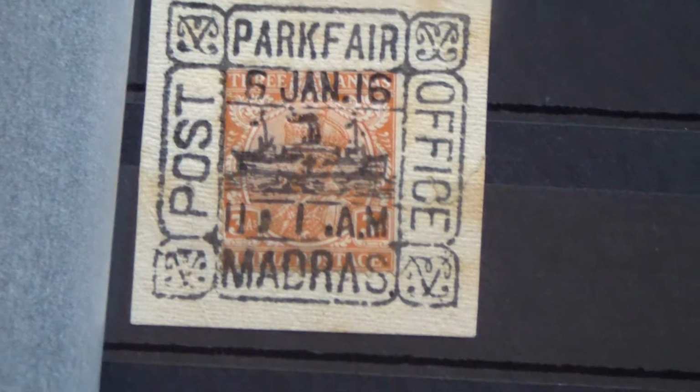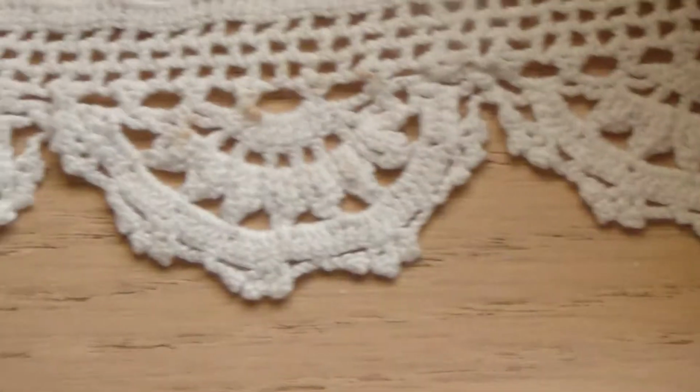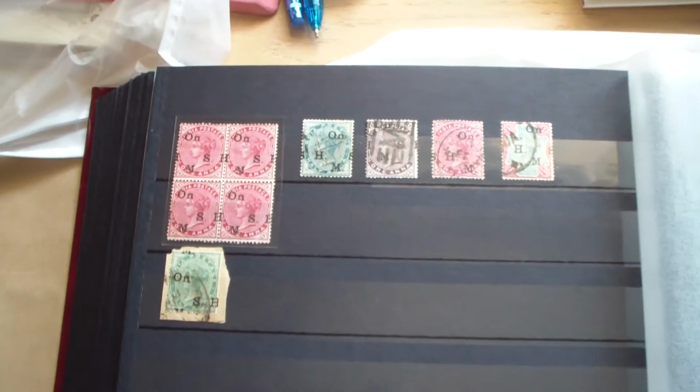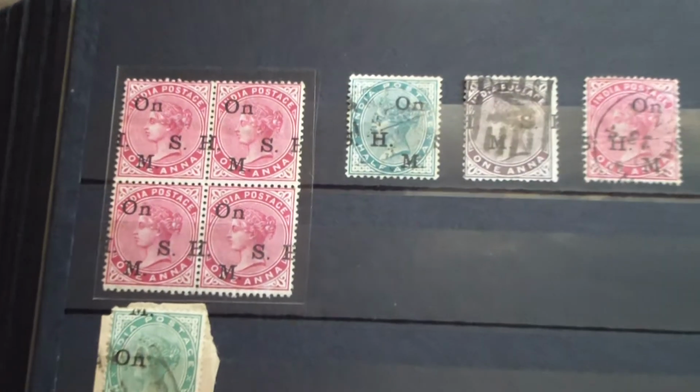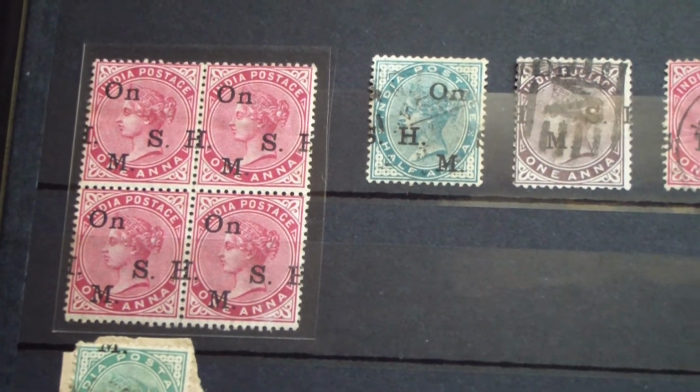Here is the Madras Park Fair post office stamp. I paid $30 for this. Those are the misplaced overprints. The block here is quite beautiful. Although it's missing any gum, but I paid $125. I bought it from Deepak.